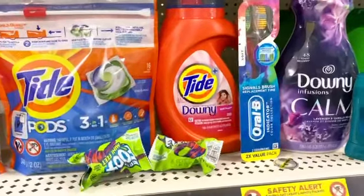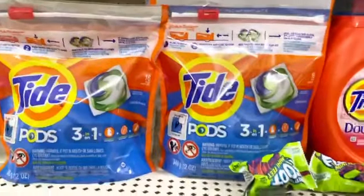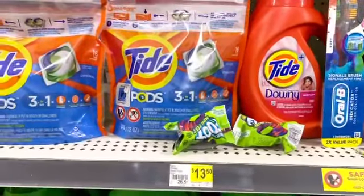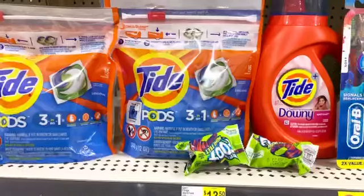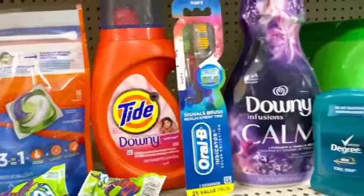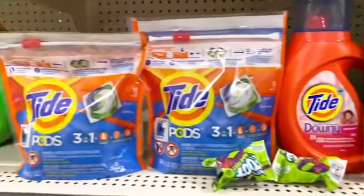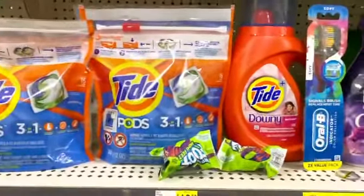Okay, so let me say that again for you. For me, $2 off the Tide, and then I think it's, I'm going to say 25 cents off the candy, but it's 32 cents. Yes, it's 32 cent, so 2 minus 32. Then our $2 off the toothbrush and our $1 off the deodorant equals up to $19. We're going to take off our $5 off $25 as well, because this is a Saturday deal that you can do. That brings us to $14 for this.